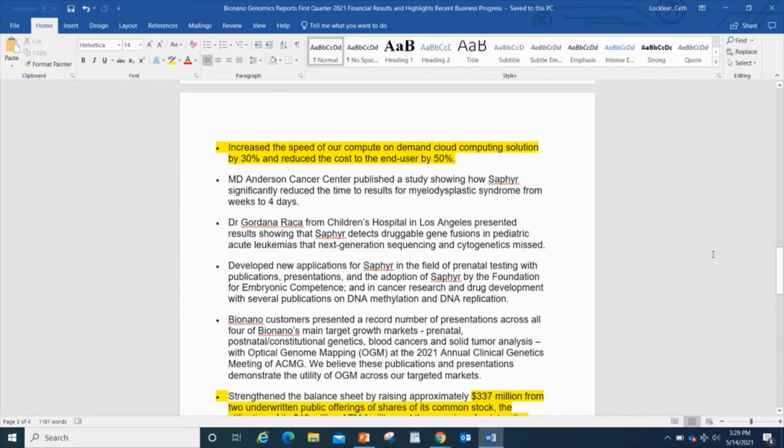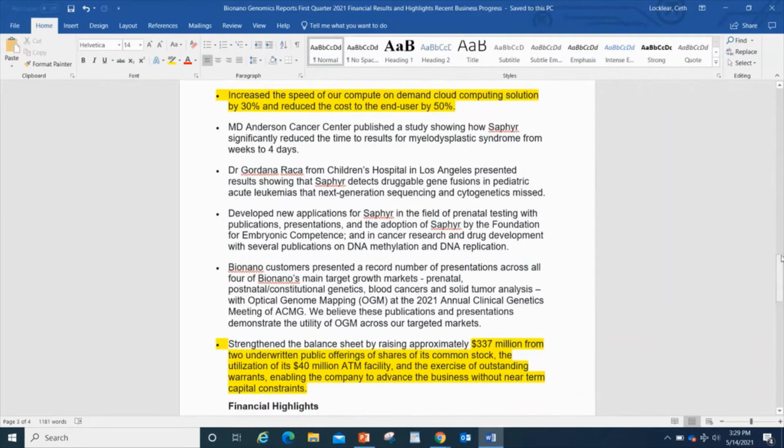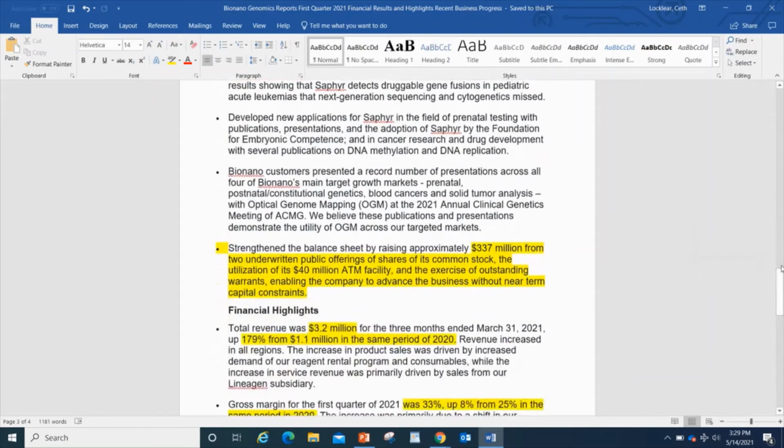Now, they increased the speed of their compute-on-demand cloud computing solution by 30% and reduced the cost to the end user by 50%, which again is another indicator of something that we want to know. If they're increasing speed by 30% and reducing the cost for the end user by 50%, more people are likely not only going to order one, but order multiples. That's going to not only bring more individuals, but also large companies, and then they're going to buy a larger amount of these Sapphires.